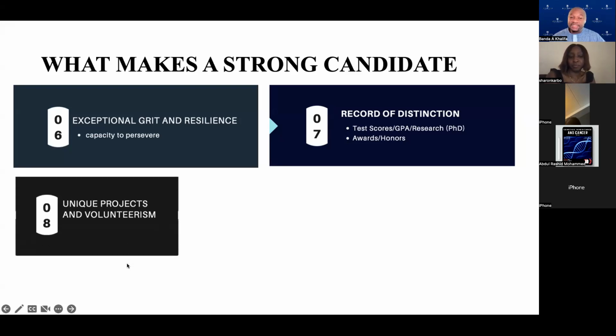And then they want somebody who has done some unique projects and volunteerism. Volunteerism or community service is very, very important because the admissions board realized that if they give students the same time and the same resources, most students would do very well in the test scores, okay? However, they want to know what differentiates you from just test scores. And volunteerism and unique projects is one important aspect.